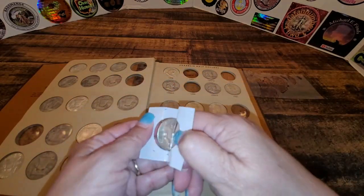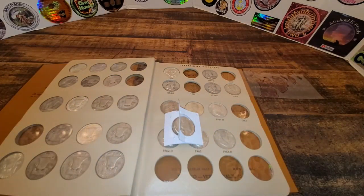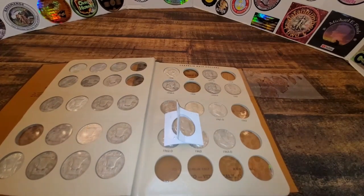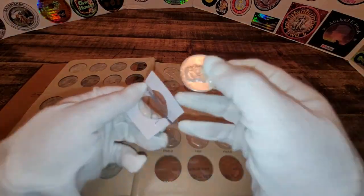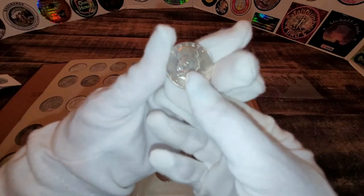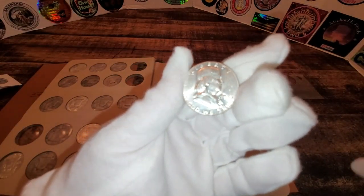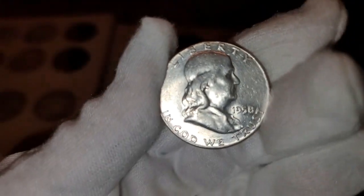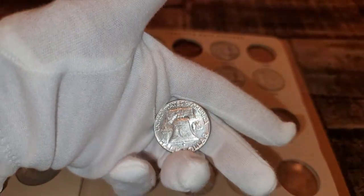And now that I think about it, I better get some gloves. So I'm going to pause and go get some gloves, and I'll be right back. Okay, I'm back with the gloves. There we go. Let me put it so you can see it better up close. So let me zoom in. Look at that. It does have a few scuffs, but overall, it's in really nice condition.